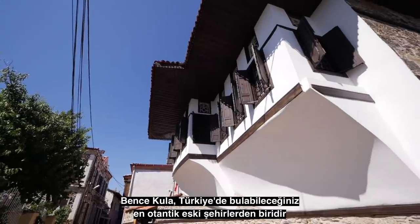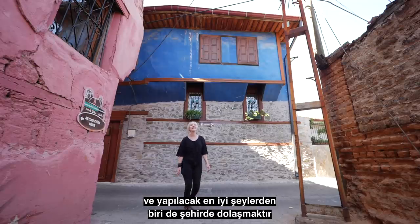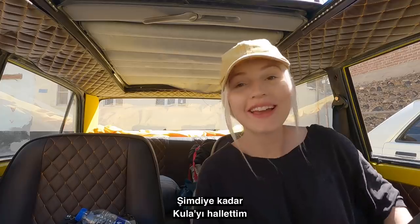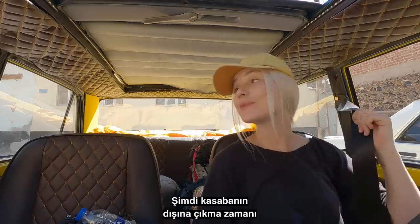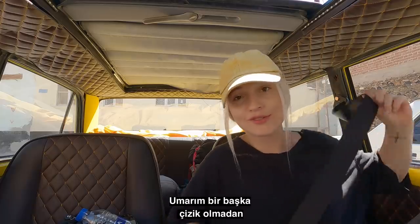In my opinion, Kula is one of the most authentic old towns that you can find in Turkey, and one of the best things to do is basically just to walk around in the town. Okay, I survived Kula so far. Now it's about time to get out of this town. I hope without another scratch. Let's do it.